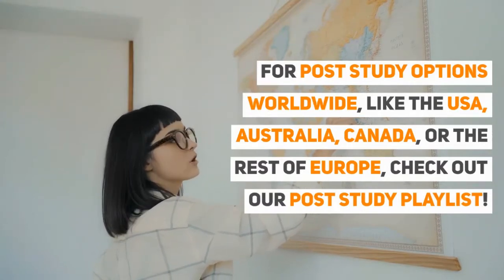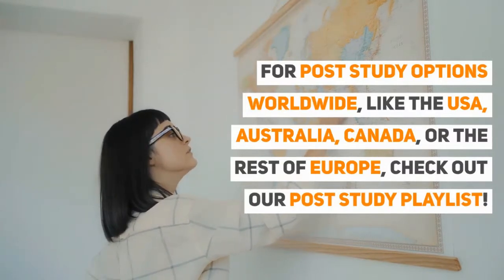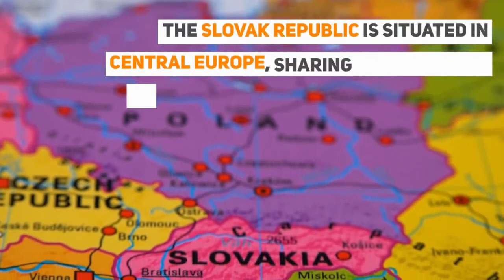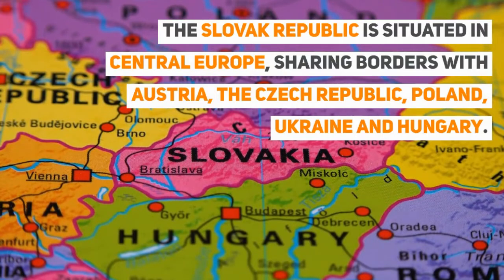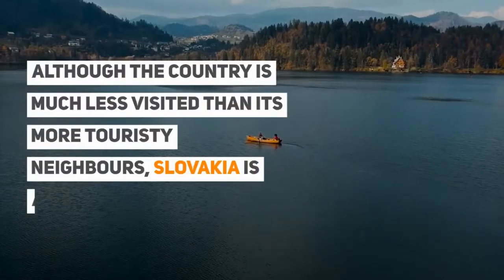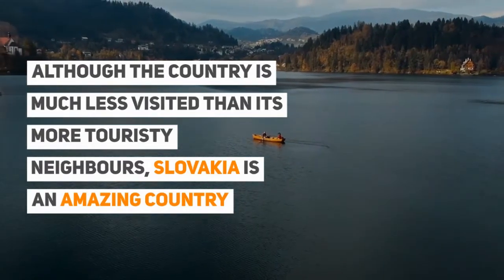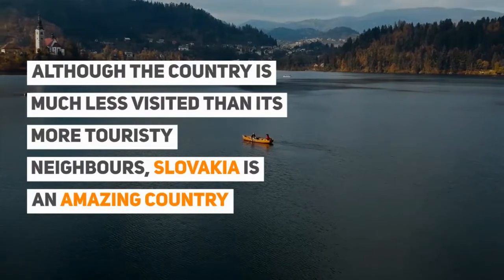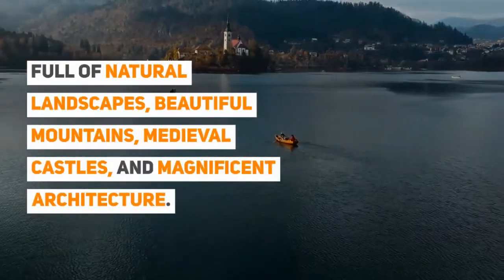Now let's explore your options in Slovakia. The Slovak Republic is situated in Central Europe, sharing borders with Austria, the Czech Republic, Poland, Ukraine, and Hungary. Although the country is much less visited than its more touristy neighbours, Slovakia is an amazing country full of natural landscapes, beautiful mountains, medieval castles, and magnificent architecture.